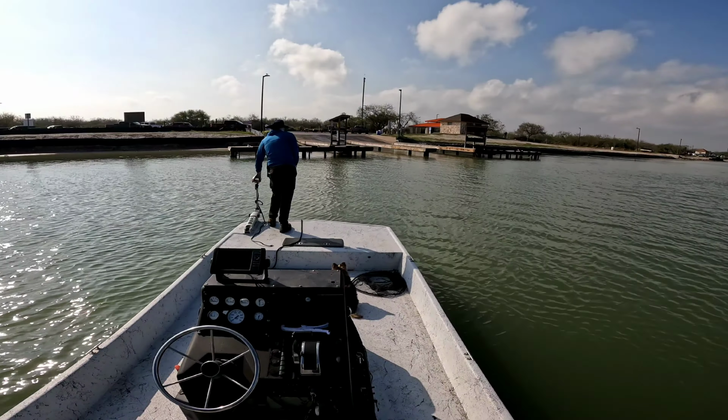But still, it's a beautiful day on the lower Laguna Madre. Beautiful day today. All right, I'm going to shut it off. I'm going to take this with me because I don't want anybody to steal my GoPro. And I'm probably going to take my poles with me too. And I'm going to go get the truck and we'll be right back.